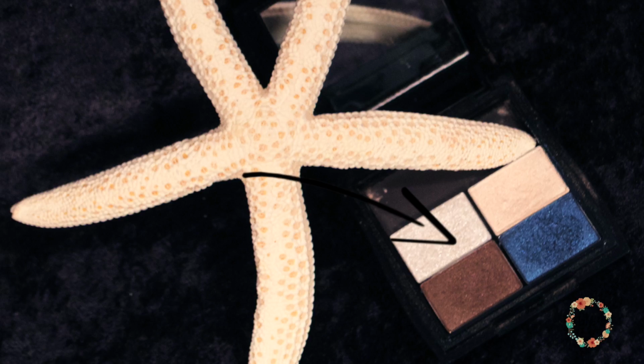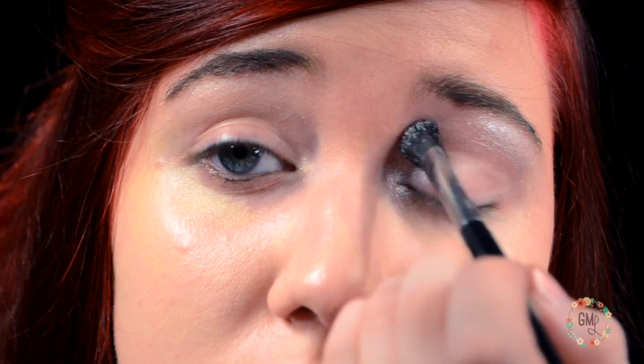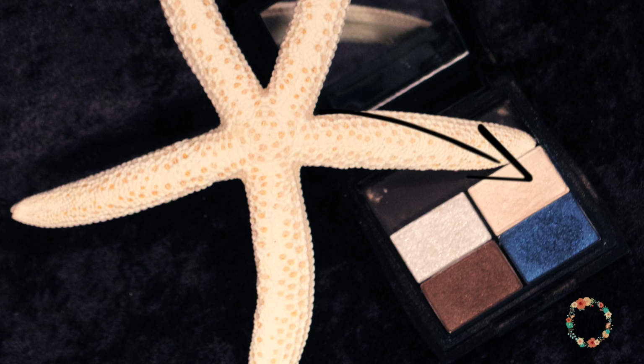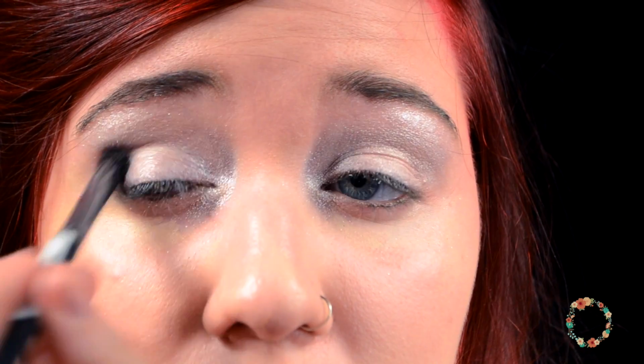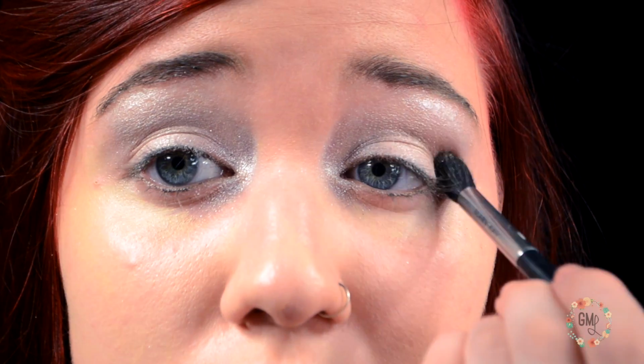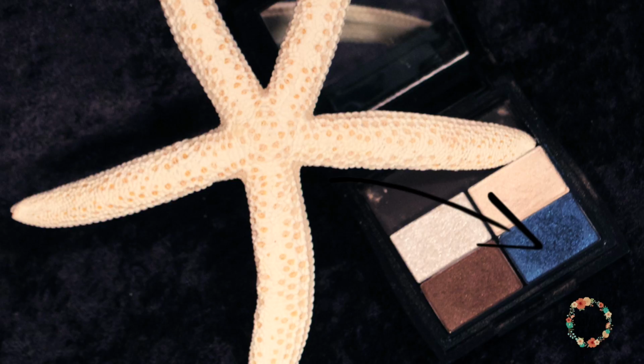Sparkling white goes on the brow bone and inner corners of the eyes. The color Crystalline goes on the lid. And Truffle goes in the crease to represent the earth and land. And of course, we can't have a land without water. So, do you see where I'm going with this? Midnight Star. And we're just gonna kick that into this crease right on top of Truffle.